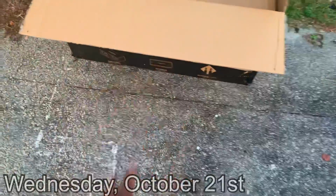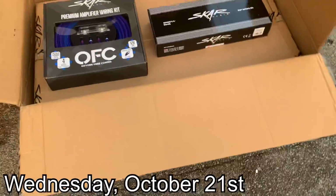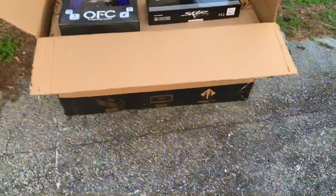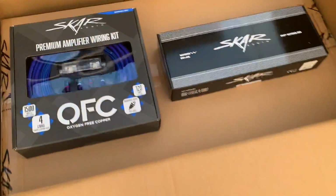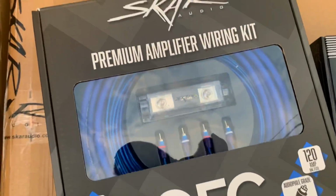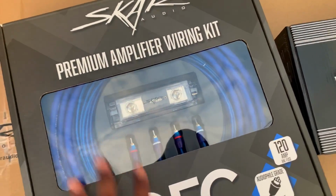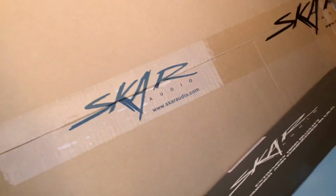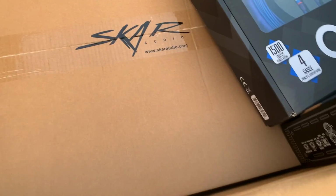All right, guys, I'm back. It is now Wednesday, and my subwoofer kit finally just came in the mail today in this huge box. And so here it all is. This is the amplifier. Well, this is actually just the wiring kit. I think this is the actual amplifier right here. And then they put the actual subwoofer in this box right here, which I got to open up.